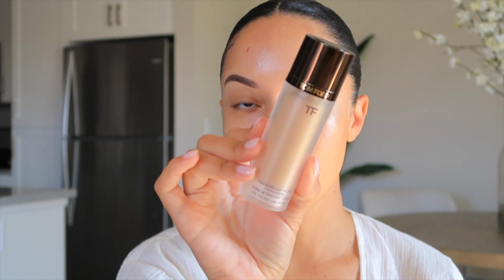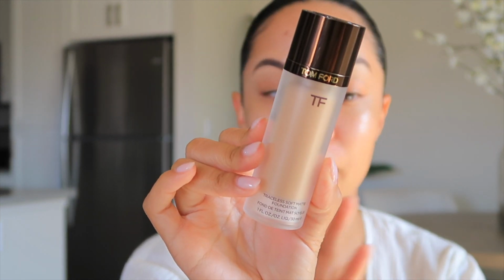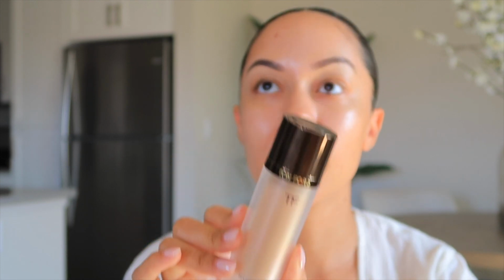Now for my foundation, I'll be using the Tom Ford Traceless Soft Matte Foundation. This foundation is so good. It's pricey, I'm not even gonna lie to you guys, but I just love the formula, the finish, the coverage. It's a more recent pickup for me, but ever since I got it, I've been using it nonstop. So that's what I'm gonna be using for today.